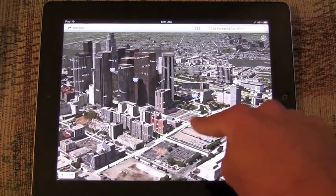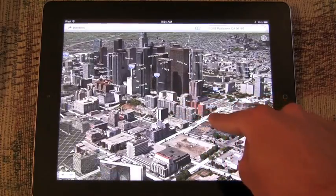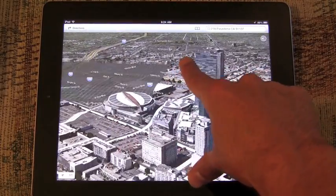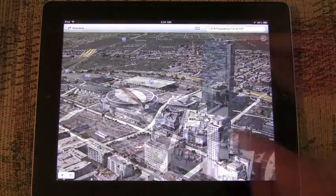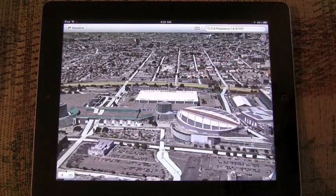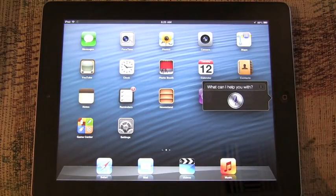And it's a really smooth interface in terms of the usual pinch to zoom, but now you're moving in 3 dimensions. Though right now it is a beta product, so there are of course some stutterings, and there's just a lot of data to load on the screen.